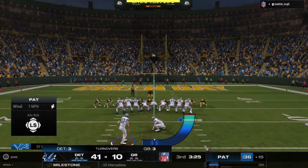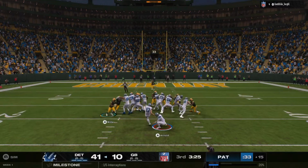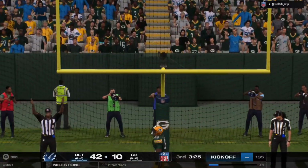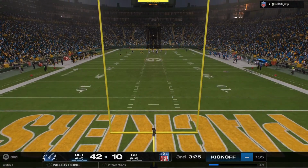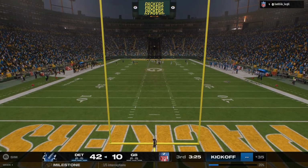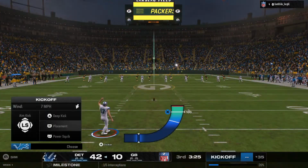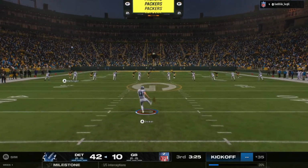Dicker down to tack on the extra point. And the lead grows even larger here in the 3rd quarter. The score, Lions 42, Packers 10. Cameron Dicker to kick off. So they'll get another shot on offense following that pick 6.